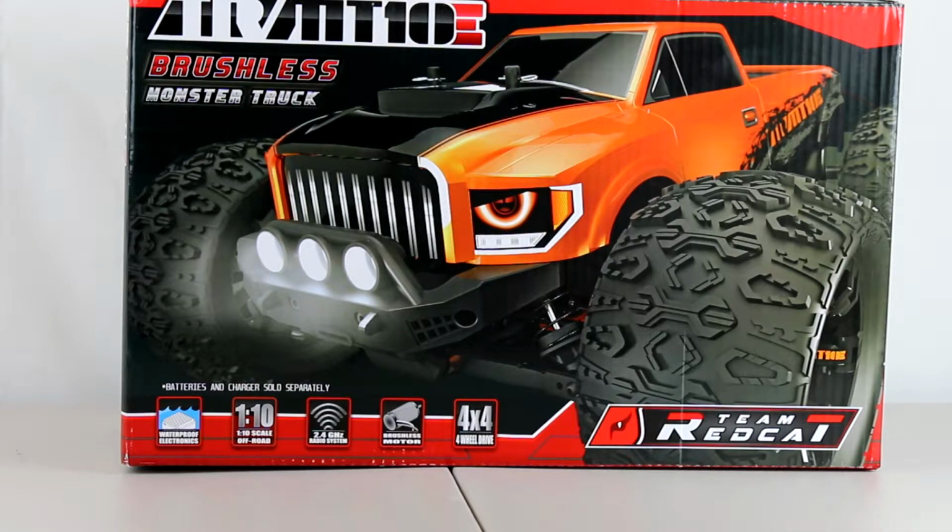As you guys saw in my Chimera video, I've had a Chimera for quite some time. I had no real issues with it, really enjoyed it. It was my first Redcat vehicle, and I wanted to try something new for my son. Wanted to get something a little bit more bashable than a short course truck. And we wanted to see what Team Redcat had to offer.